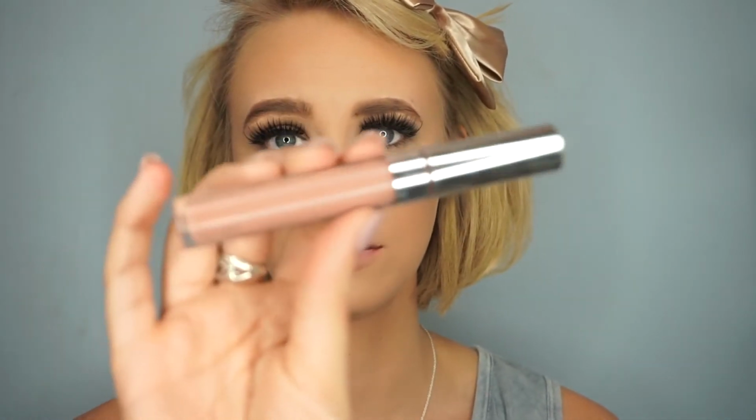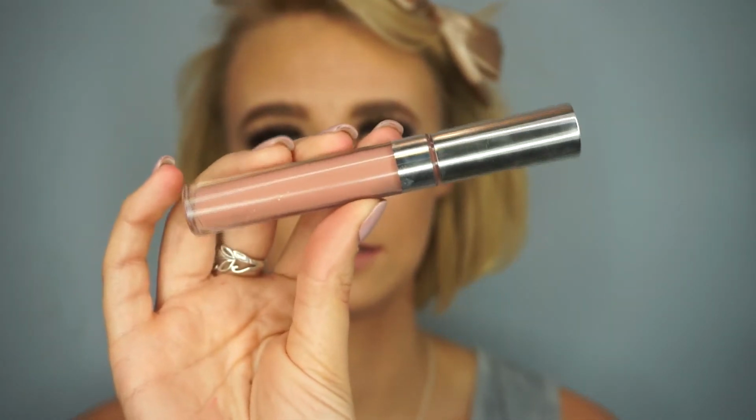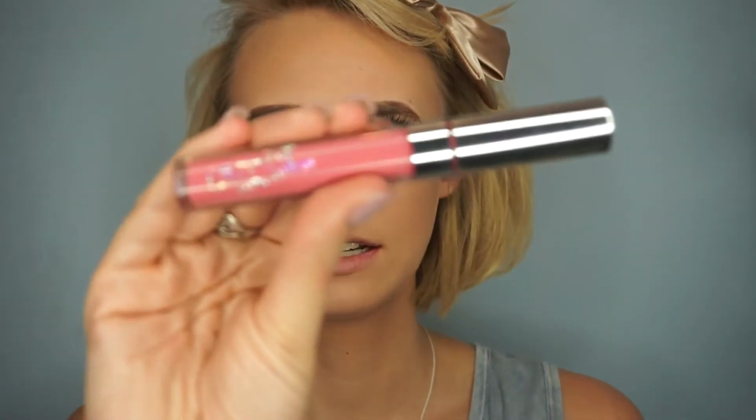So this one is called Midi. It is the perfect nude, in my opinion. And the second one that's my favorite is this rosy pink. I just love it. And it's called First Base. So these two are my top favorite lipsticks that I like to use.